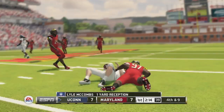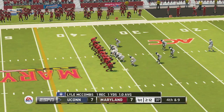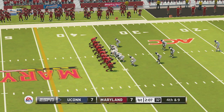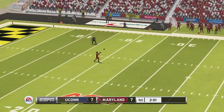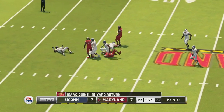Complete, brought down, nothing doing. That screen play gets him a yard at the most. The offense is trying to get the ball into the hands of the halfback here, and he did a pretty good job of getting a few yards, but the defense was just swarming to the ball right there. These special teams have done it before, blocking punts. It looks like they're coming after this one. He's tackled at the 36-yard line.